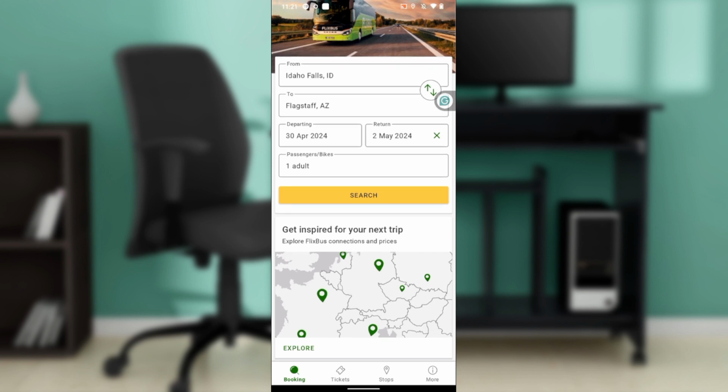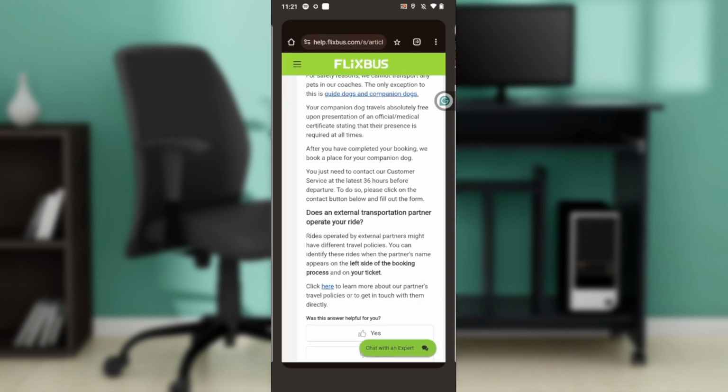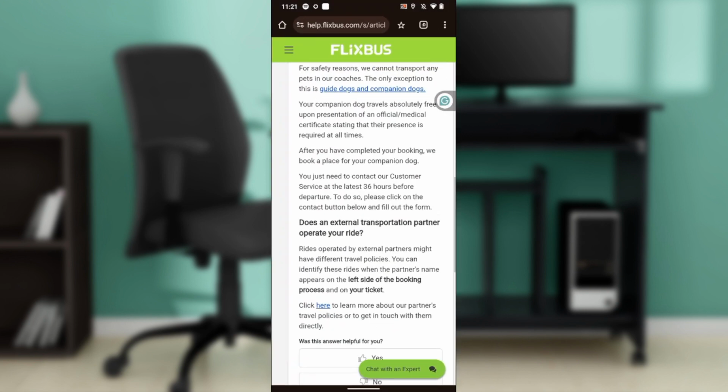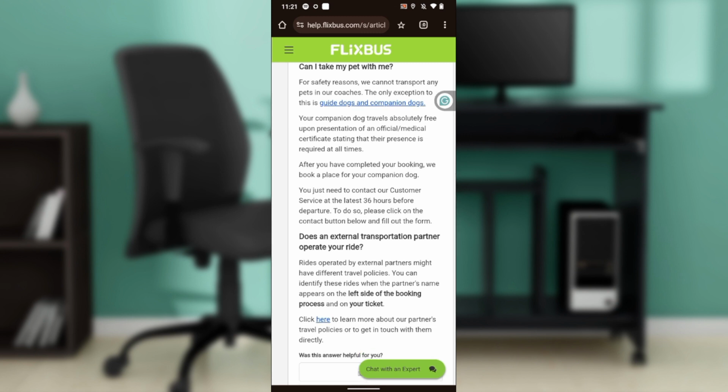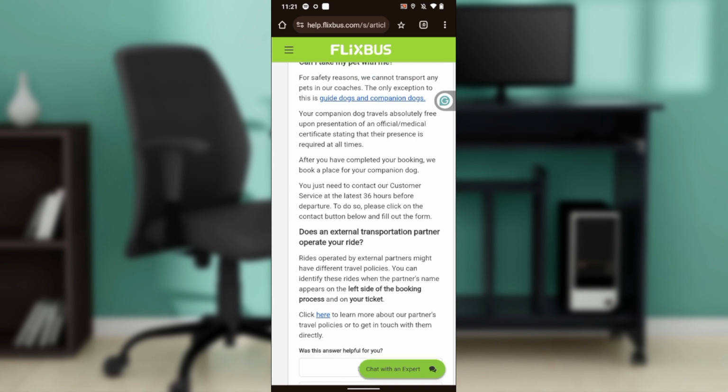The question is, can you actually travel with pets on Flixbus? Let's go ahead and find out. Now, for safety reasons, Flixbus says that we cannot transport any pets in our coaches. The only exception to this is guide dogs and companion dogs. That means if your dog is not a guide dog or companion dog, then they cannot allow it.